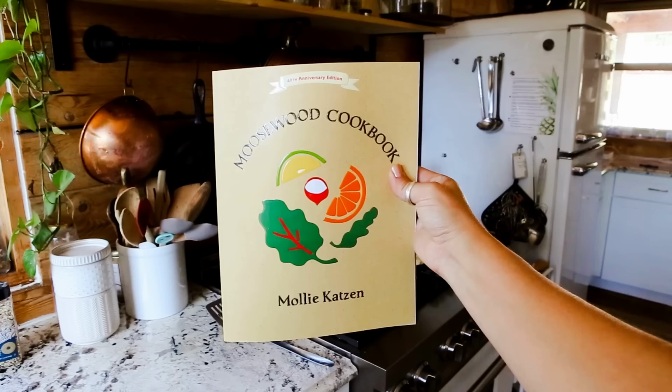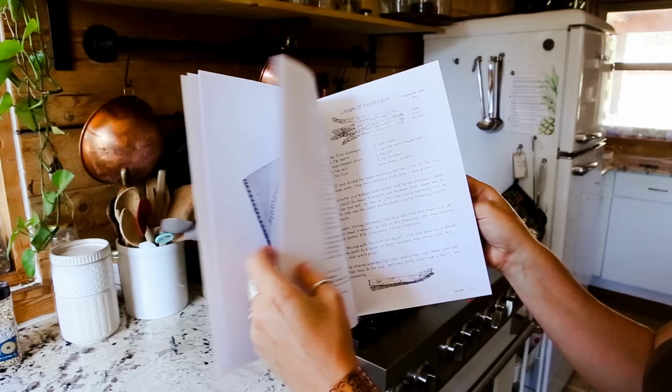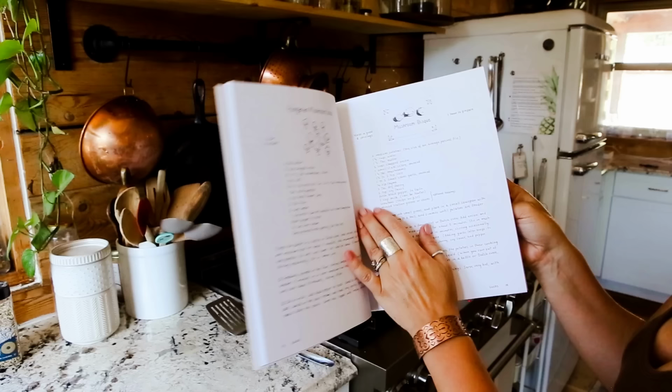This is that cookbook I was telling you about. I found this cookbook when I was probably 15, and I fell in love with it. This cookbook has the most amazing recipes for vegetables. So if you have a garden that is producing and you have a lot of variety in the garden, this cookbook is going to be your best friend.